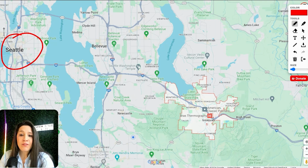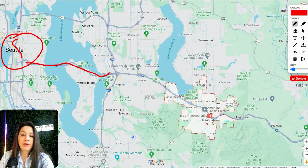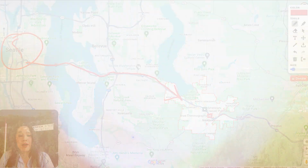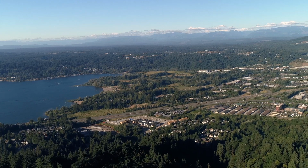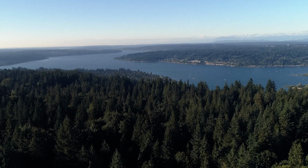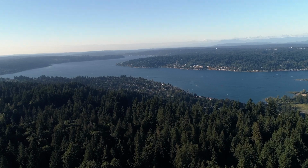the west side. And if you take 90 from Seattle, so if you're in North Seattle, you'd go south on I-5, you're going to hit 90, come through Mercer Island, through Bellevue, and then you're going to head southeast, and that's when you'll hit Issaquah. Issaquah, Washington is a smaller suburb around Seattle, just about 40,000 people. It included Sammamish back in the day, but then Sammamish broke off in 1999. So it's a smaller community now on this south part of Lake Sammamish.